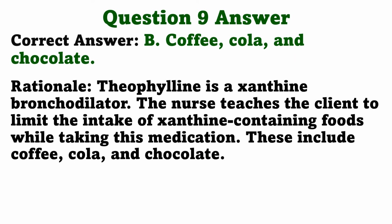The correct answer is B. Coffee, cola, and chocolate. Rationale: theophylline is a xanthine bronchodilator. The nurse teaches the client to limit the intake of xanthine-containing foods while taking this medication. These include coffee, cola, and chocolate.